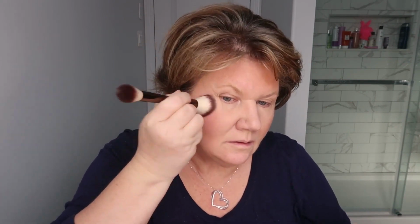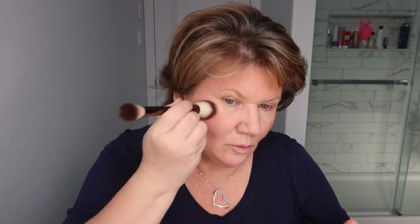I'm using the new dual-ended Hourglass brush that I bought and put on my blush with it. I love this brush. It's the first time I've used it, but I can tell that I'm going to love it because it's a perfect size for my face. That was so easy. See, it's small, it's tiny, it's perfect.